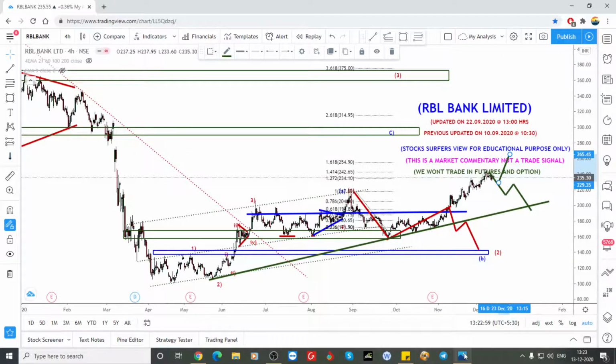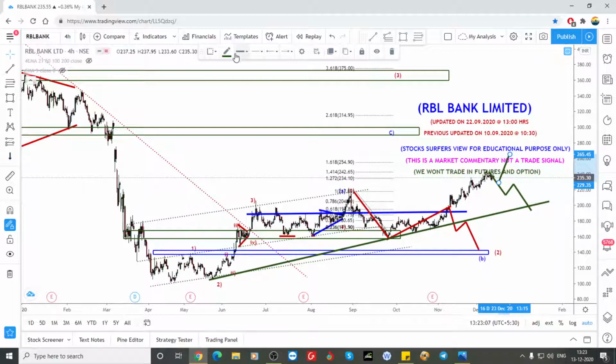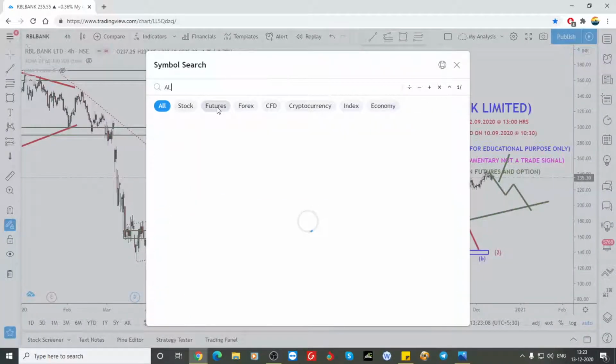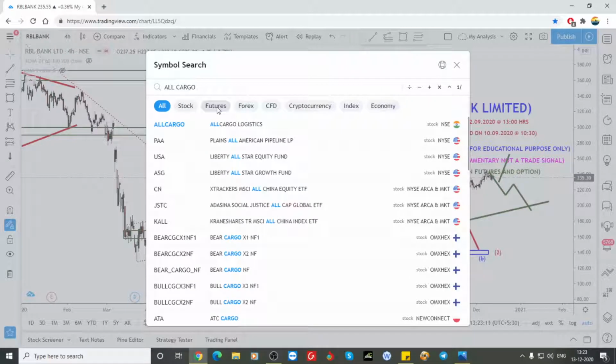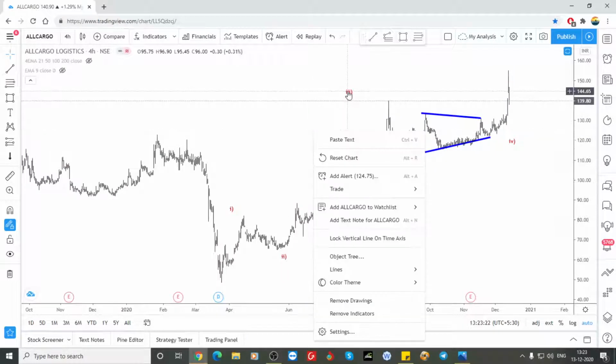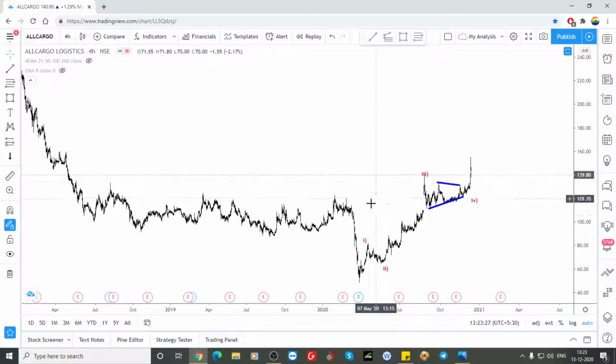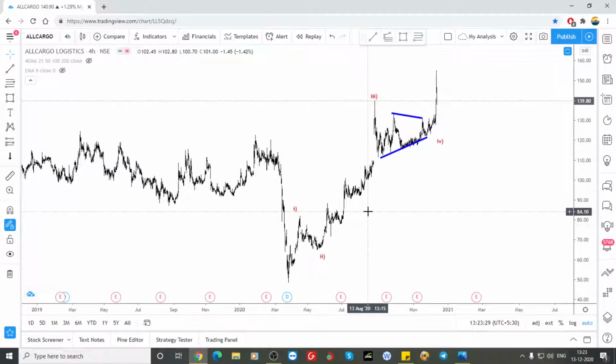And I think I have covered everything here. Apart from this, there are one or two trades I did. One trade is Allcargo, and I have searched in the midcap of Nifty 500, and I have already added nearly 30 stocks for my personal trading. In that I just looked at only this trade, and I didn't post it because I'm not sure about this. So I don't want to unnecessarily keep you at risk. That is why I didn't share this view.